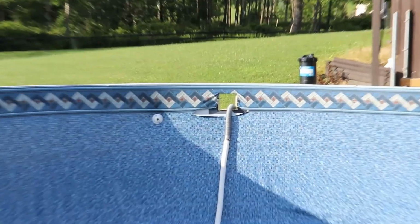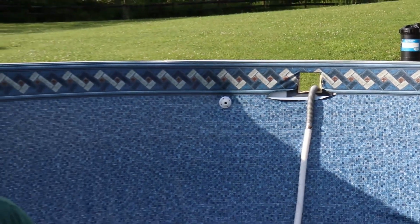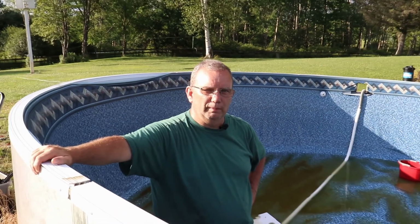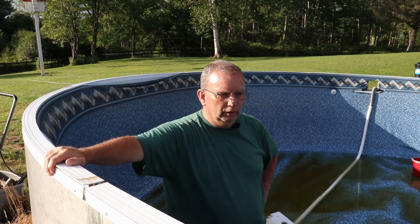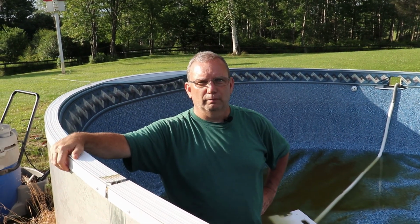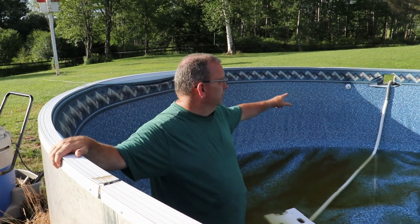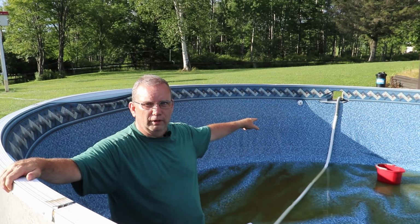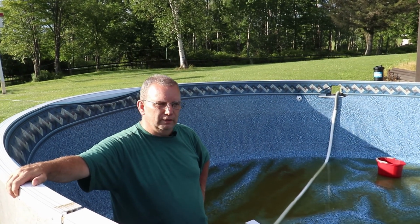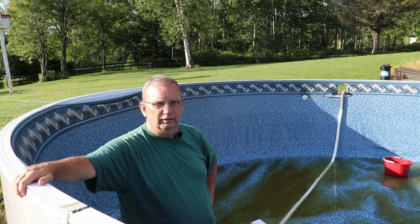And this actually started last fall with our skimmer. Our skimmer had cracked, I want to say last year, and it was leaking water really bad. So when the pool company came out to take a look at it, they replaced the skimmer for free. It was still under warranty, but when they took the skimmer off, the pool liner started to draw down and it wasn't aligned with the skimmer hole anymore.